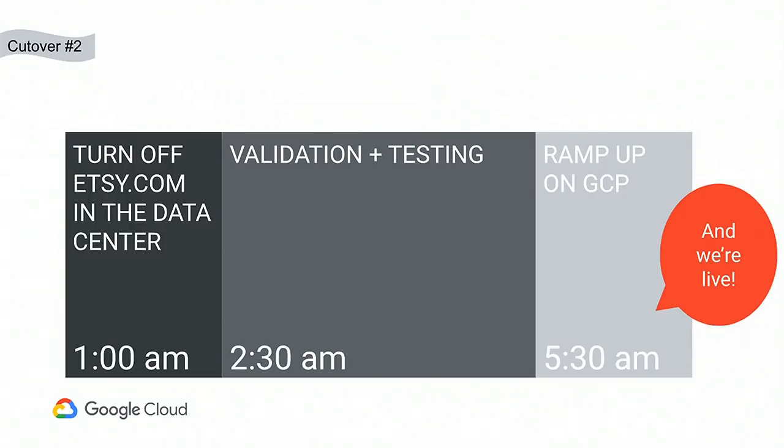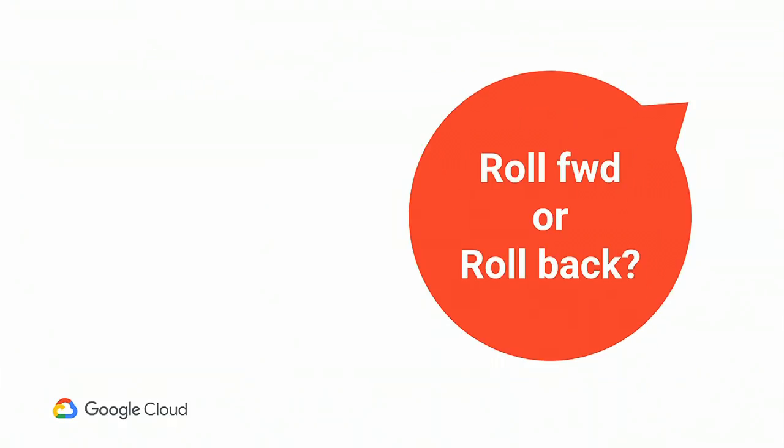And finally, this time around, we were able to ramp up real users to the site. Around 5:30 a.m., real users in a slow trickle started to see Etsy.com work in GCP. After we had been running in GCP for a few hours, there was a key decision: should we stay? We were learning new things, as I'll show in some slides that follow. But do we stay or do we roll back? Are things good enough that we can stay here and continue to learn, or are they not good enough on some axes that we need to roll back?